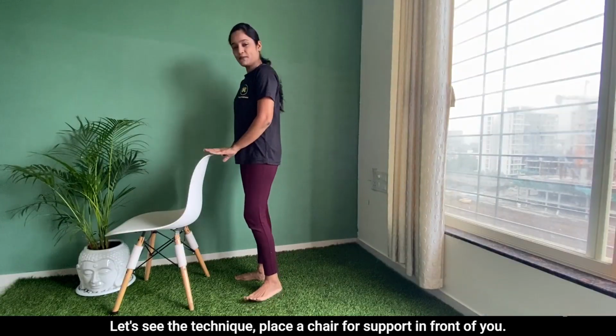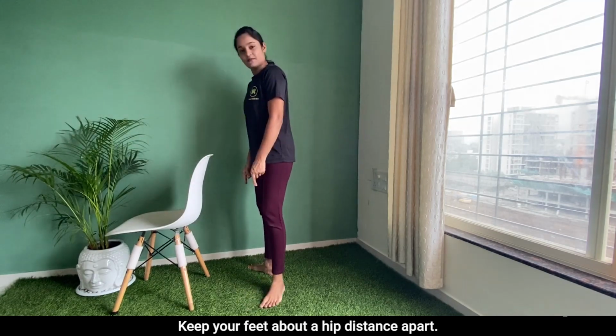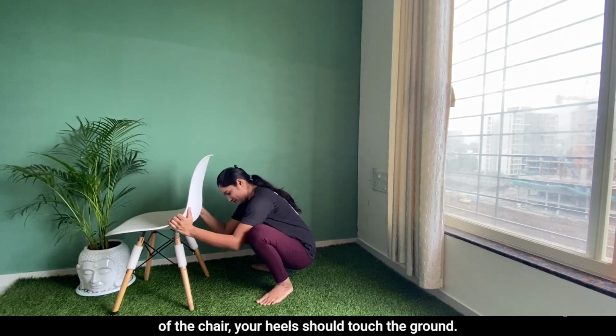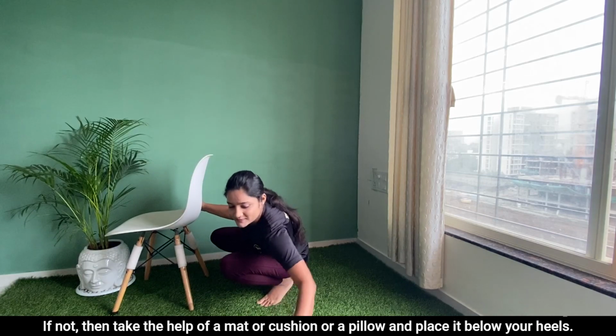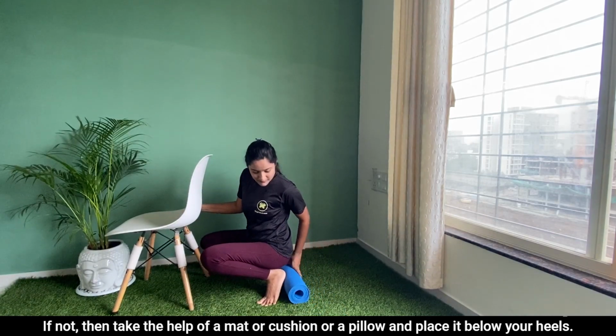Place a chair for support in front of you. Keep your feet about a hip distance apart and lower your hips down slowly with the support of the chair. Your heels should touch the ground. If not, then take the help of a mat or cushion or a pillow and place it below your heels.